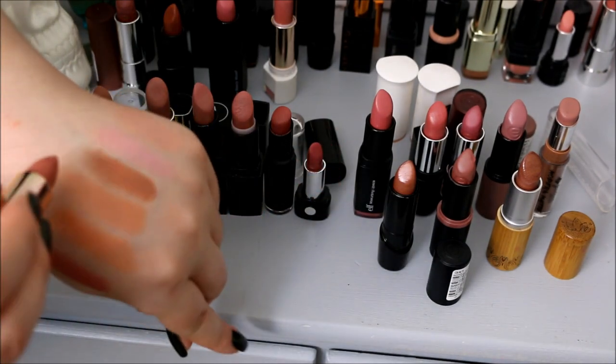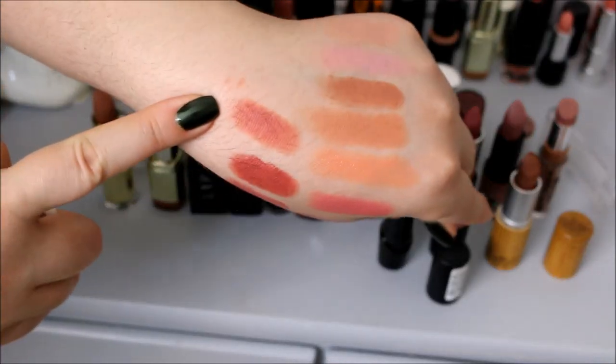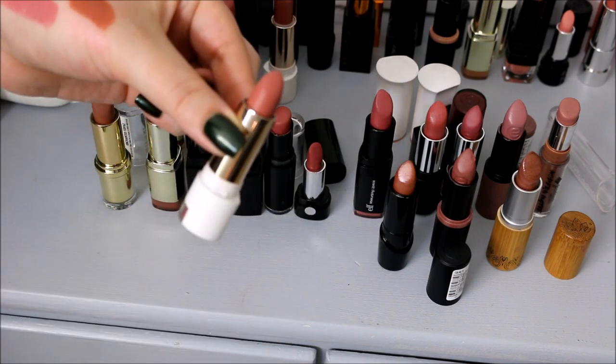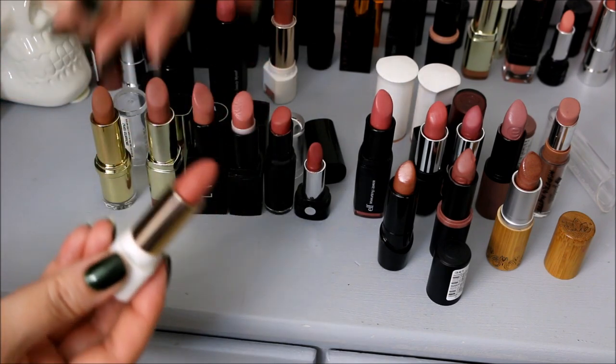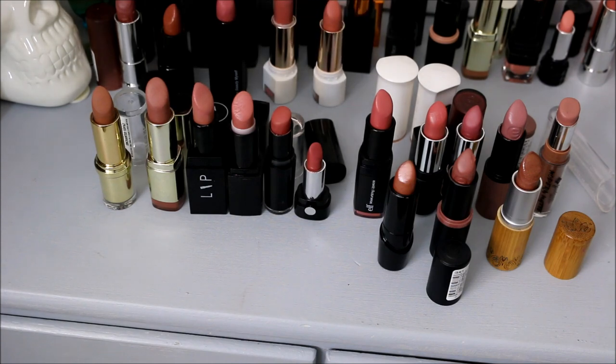And then the other one from Flower Beauty I have is Tea Rose. This is another really great nude. I really need to pull this one out and use it. Oh, it's such a pretty color. So these are the only lipsticks I really have from Flower Beauty. I like to have a variety of brands so that I can do a full face of one brand or whatever, just to mix it up. So I am going to keep that one.